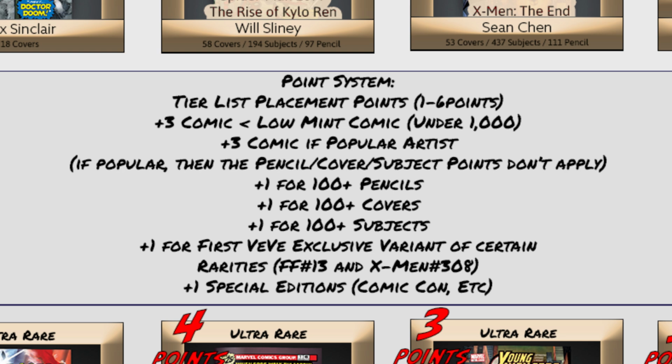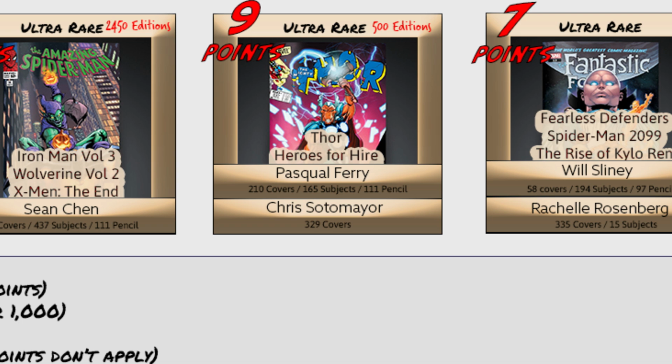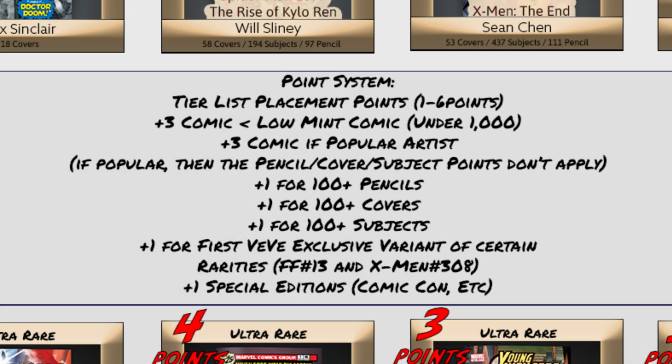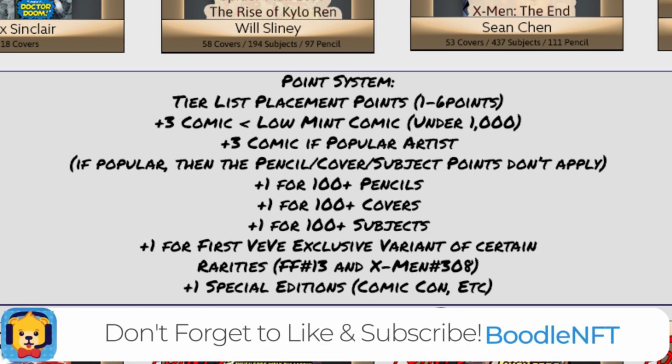Then what will, I guess, take some of these guys out of those tier brackets is all the other points. So now we get to, is it a low mint comic? The ones that are low mint comics for the variants right now are the Thor, and then the Uncanny X-Men over here, the 308 one. Those two, because one's a secret rare, so it's at 600 for mints. And then the ultra rare, that one's actually at 500. So that one's actually technically the lowest mint one, if you didn't know.